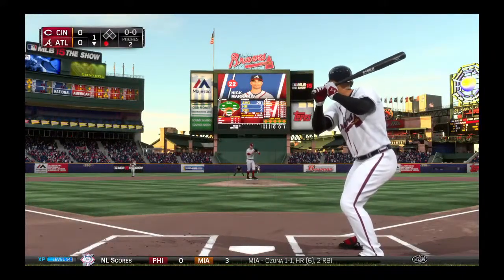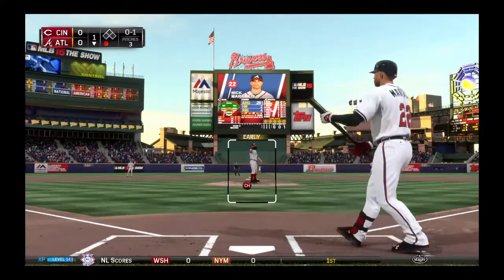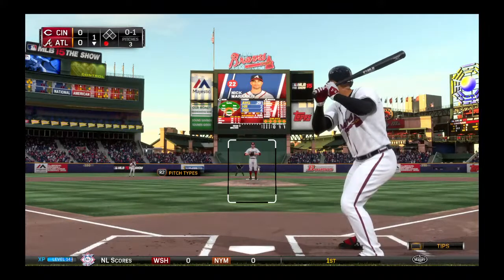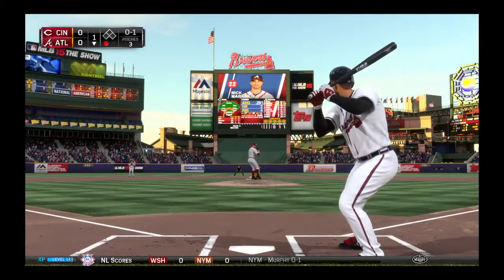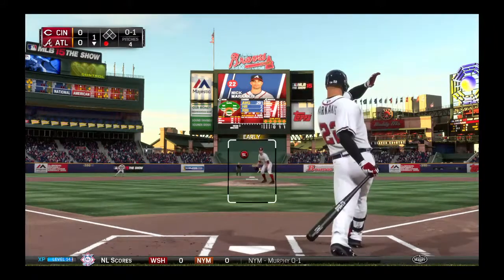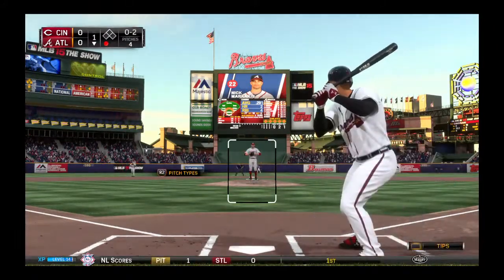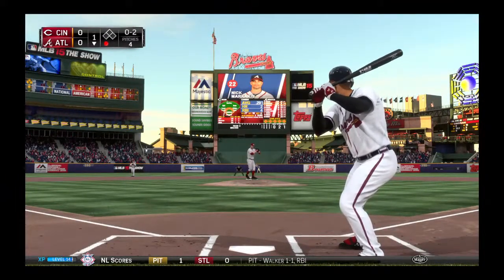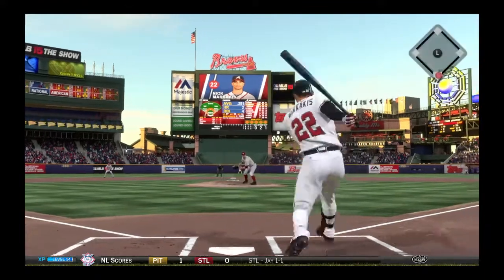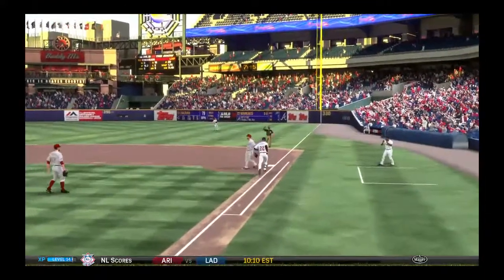Here's Nick Markakis now, the right fielder, as he'll go after the first pitch and bounce one foul for the first strike. Now here it comes. Swinging, a ball hit well to the right side, but this will get into the crowd. The pitch. Now a swing and a ground ball. Throw gets him, 2 down.